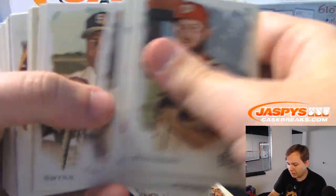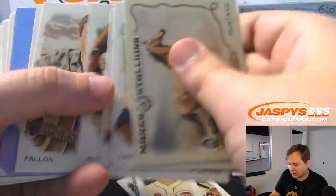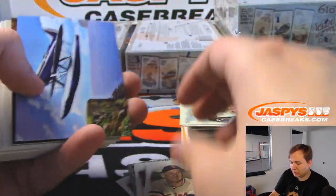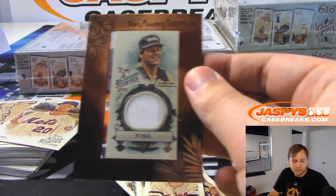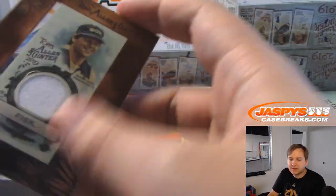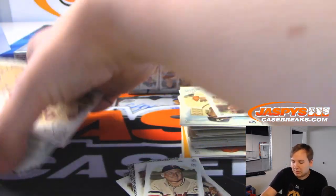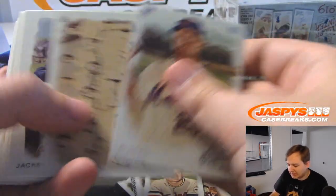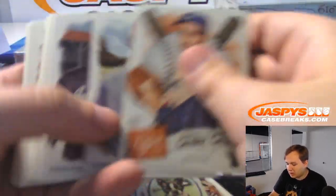Catch it right in a mini. Scooter Gennett. Harmon Killebrew. There's a relic, Carlton Fisk for the White Sox. Chicago White Sox, Eric with that one, with a nice relic. We should have a few more autographs in this case, I'm guessing. It's hiding somewhere. Boston Terrier.